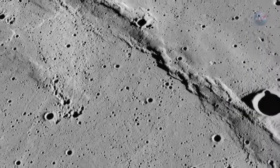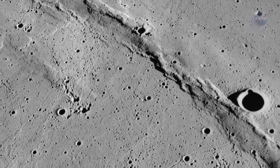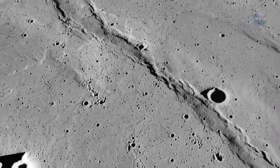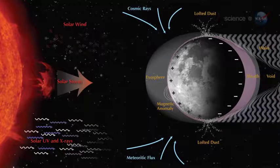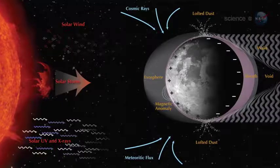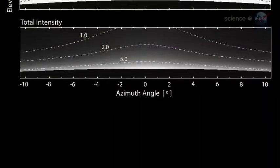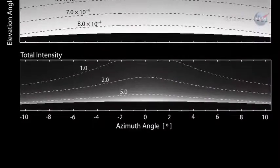In fact, the Moon isn't quite as airless as most people think. Small amounts of gas created by radioactive decay seep out of the lunar interior. Meteoroids and the solar wind also blast atoms off the Moon's surface. The resulting shroud of gas is so thin, however, that many researchers refuse to call it an atmosphere, preferring instead the term exosphere.